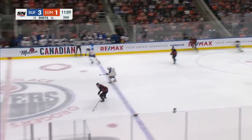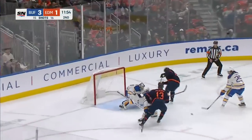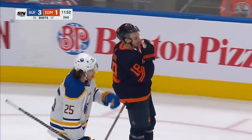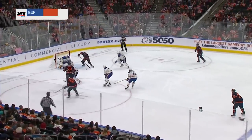I think we're moving to pickleball. Here's Puljujärvi punching ahead. Hyman, a shot denied. What a save by Comrie as Hyman has drawn a penalty for holding the stick. Hyman's first NHL goal against the Sabres, March of 2016.